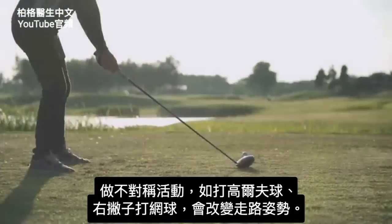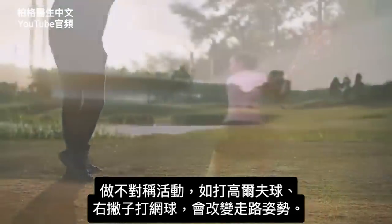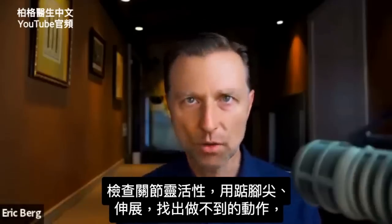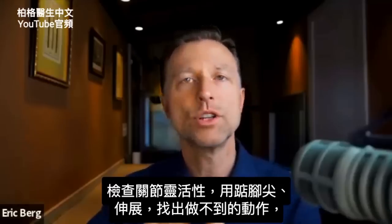This can happen from playing golf, where you're doing this asymmetrical activity, or even tennis, where you're right-handed. That's going to throw off the entire gait. So for that, you want to check the flexibility of your joints. You can try to touch your toes or go in an extension mode and try to find out what motion you can't go into.